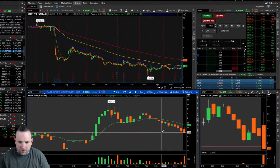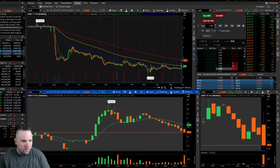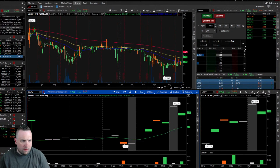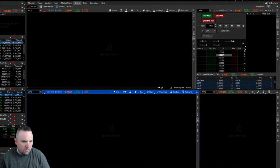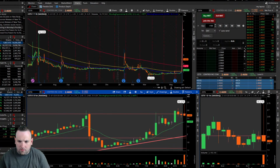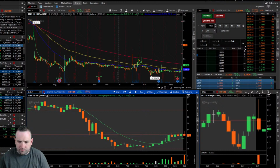ASCE right down at the support right here at 340. CCTX got a quick pop up to 275. It's probably going to come back down.